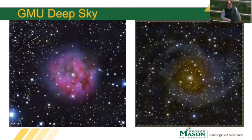So the one on the left is the Cocoon Nebula, and the one on the right, which is not quite done, they're still collecting data on it, has a very sexy name of IC number plate. I don't remember what numbers that is, but these are two of our attempts at a deep sky image, which is imaging the same part of the sky for hours rather than minutes.